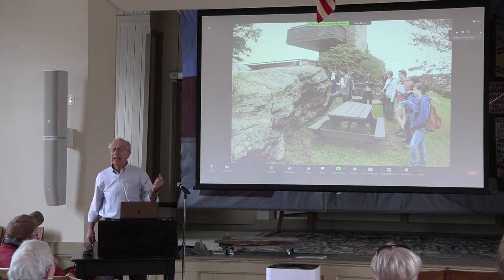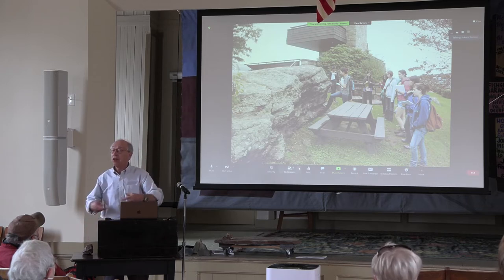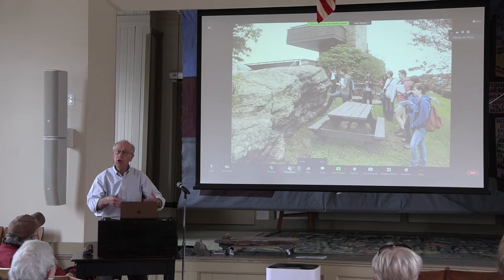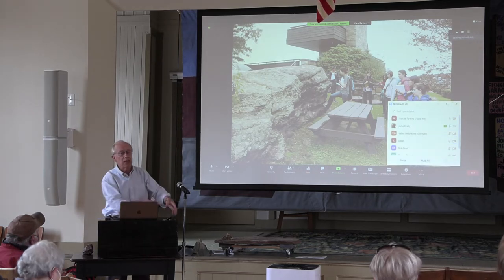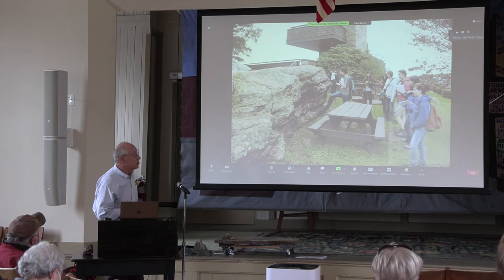Second kind of rock is an igneous rock. That would be a rock that froze, crystallized from a magma or a lava. It's a lava if it comes out on the surface. It's a magma if the liquid freezes somewhere underground. And that makes lava flows. Basalt is the most common kind of lava. If it crystallizes underground, the most common kind is granite, but there are some other names that geologists use.